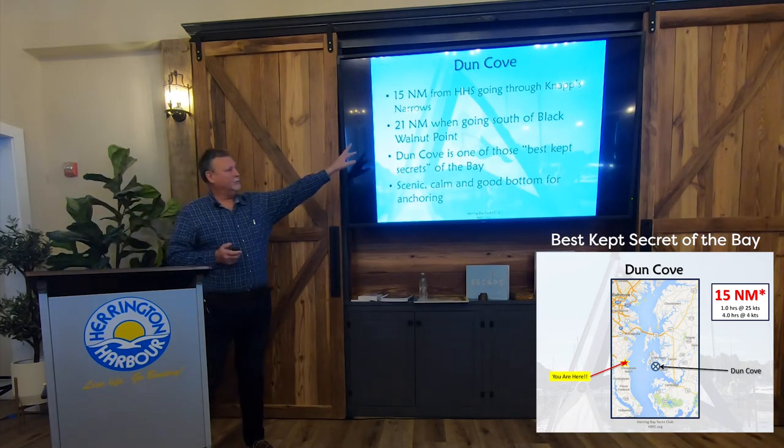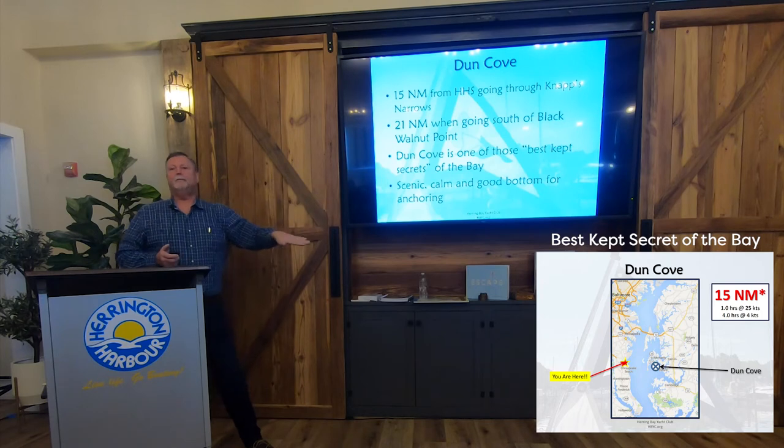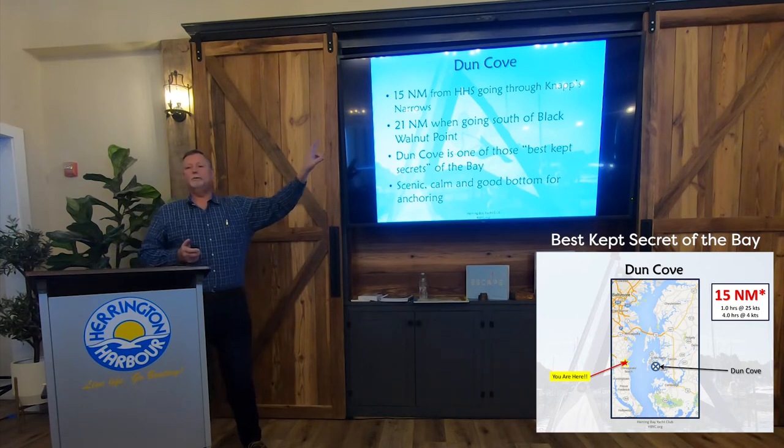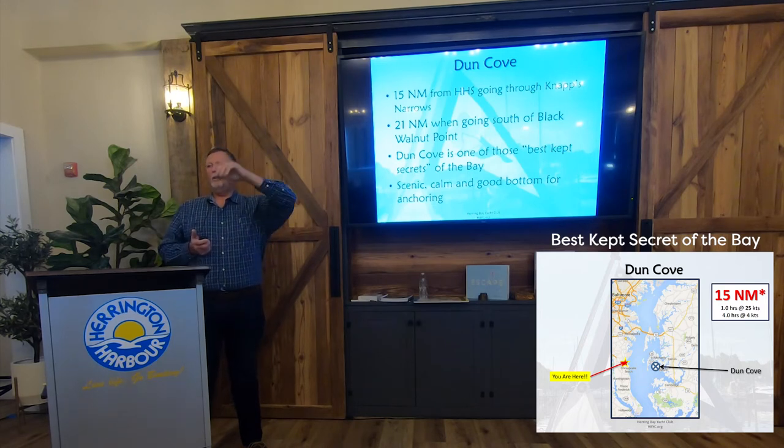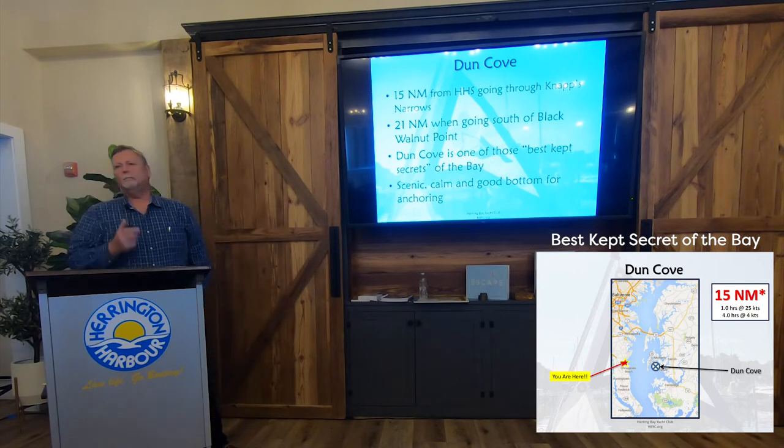So we talked about Black Walnut Point, which is the end of Tilghman Island. You have a choice. If you have a proper draft on your boat that you're comfortable with, you can go through Knapps Narrows. I'll show you a little picture of that. That shortens up your ride. When you come out of Knapps Narrows, it's pretty much going to port a couple of miles, not even a mile, I guess, or two. And that's what Pete and Nancy were referring to up in this creek, which is where this anchorage is. And it's pretty well known in the bay.